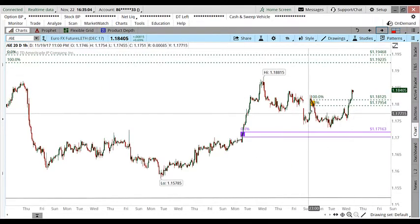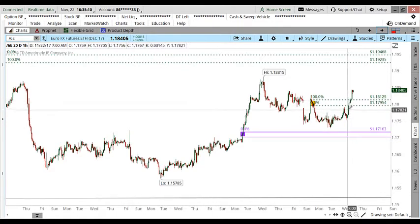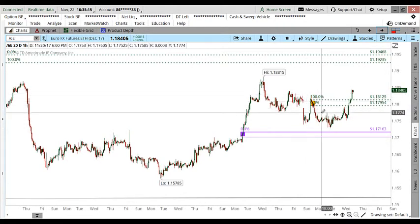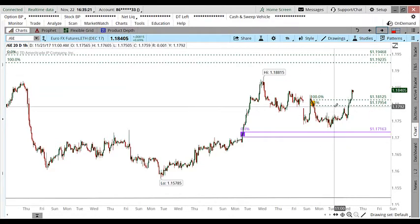Now, this is an example in the euro. Notice it's a dashed line. Price came into the level and then never came back out. So there's no reason for us to have gotten into this trade. This is why we use the dashed line. The dashed line tells us that we're only going to get in if price comes in, and then we get in as it comes back out. It did not come back out of the level.